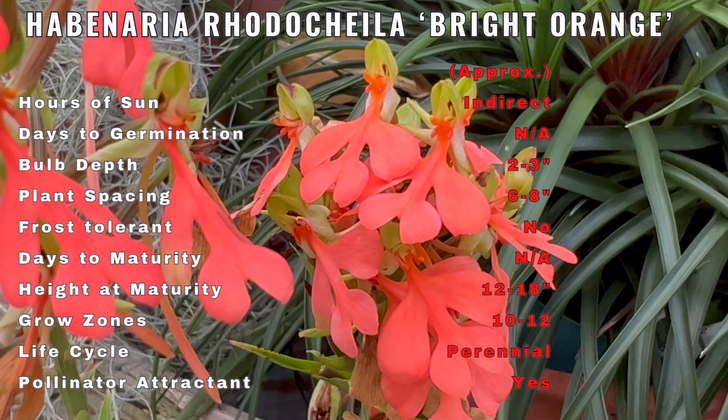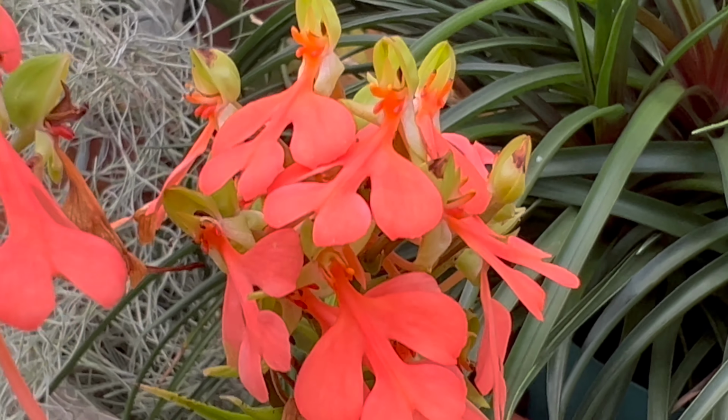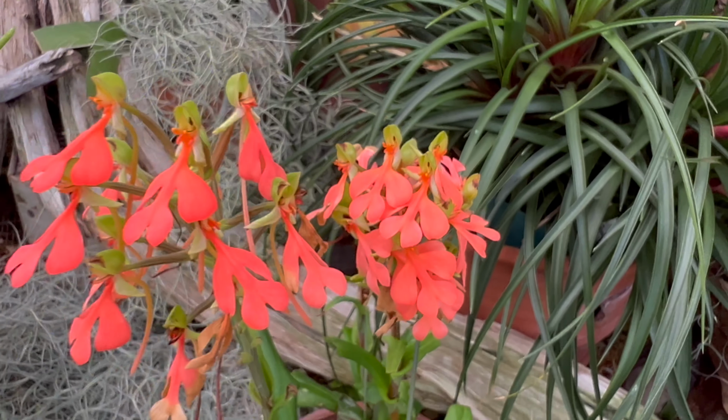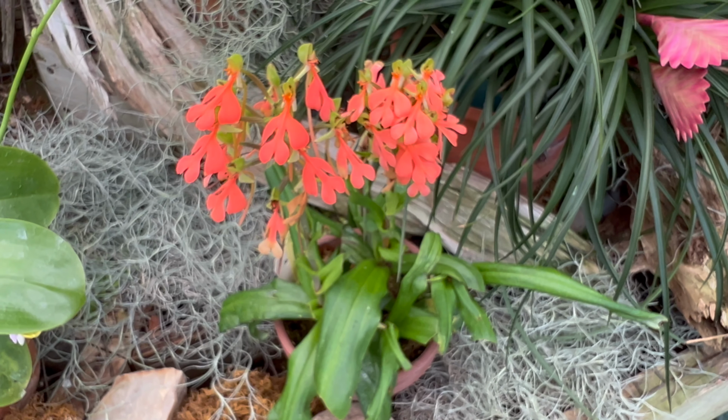When companion planting with Habenaria rhodocheila, consider other orchid species or hybrids that share similar light and humidity requirements. Creating a diverse orchid collection can result in harmonious and visually appealing indoor garden displays, showcasing the beauty and uniqueness of each orchid variety.